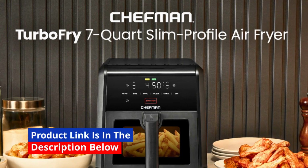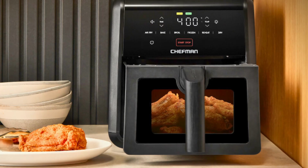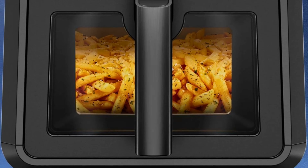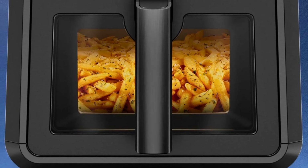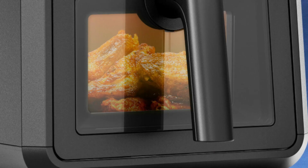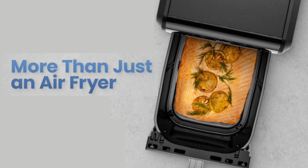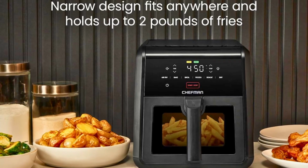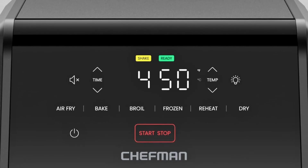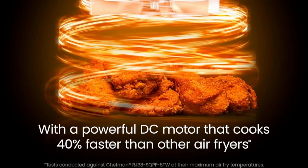Real-world performance: my experience. I put the Chefman TurboFry to the test, and it didn't disappoint. First up, frozen tater tots. The frozen function worked like magic, starting low to defrost and then crisping them to a perfect golden crunch in under 15 minutes. No soggy tots here. Next, I tried air frying salmon fillets. The elongated basket easily fit 2 large pieces, and the easy view window let me monitor the browning without opening the fryer. The result? Juicy, flaky fish with a crispy edge, all in 12 minutes.